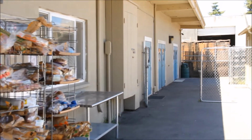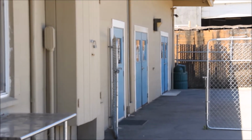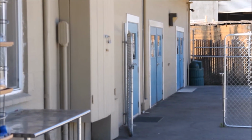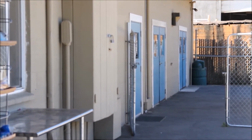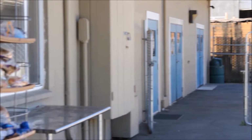But as you can see here from the outside, there are a number of sets of doors, and the ones down on the far end lead into the food closet area, which is where people assemble the boxes for the various families and folks who come by to do the pickups. We've got another angle on some of those small storage sheds.